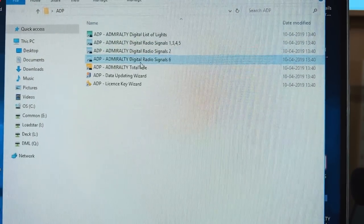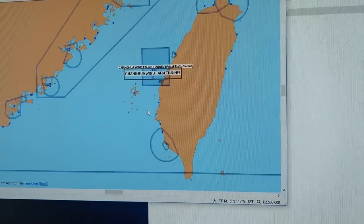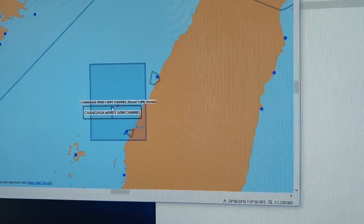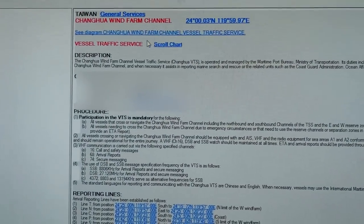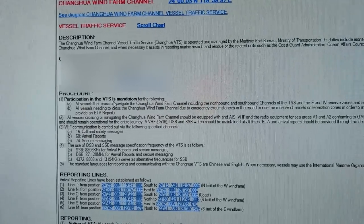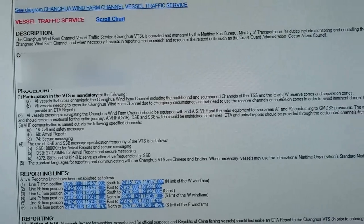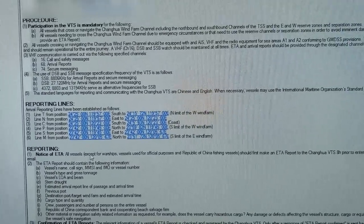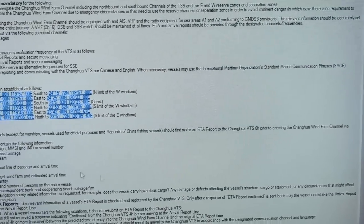So I have to go to Admiralty Digital Radio Signals 6. Since the route requires Taiwan Strait, if we press on this blue dot over here, it tells us that participation in the VTS is mandatory. All vessels passing the wind farm should report. And I saw that 8 hours before, notice, we should make an ETA report 8 hours prior to entering the wind farm via email.